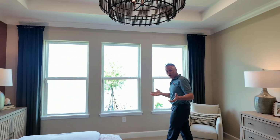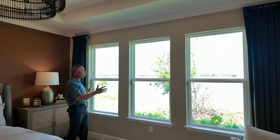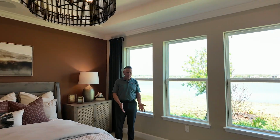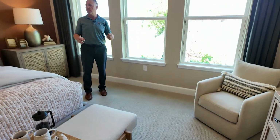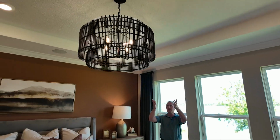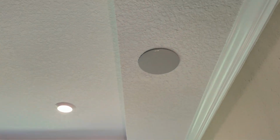This is the primary bedroom suite. Of course, it's first floor. This home is just 1 story. But notice the large windows, 3 windows, gives a great feel. This room's very bright. They do have carpet on the floors and those same baseboards that we've been seeing throughout still flow through here. As we head up top, you're going to see the recessed ceilings, recessed lighting, and a great fixture.